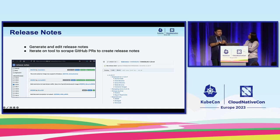And there's release notes. Release notes helps generate and edit the release notes. There's a tool called krel that helps to release Kubernetes, and there's a subcommand for krel to generate release notes. The release notes team actually created that tool itself. I was part of that team in 1.18. I was a release notes shadow, and my fellow release notes shadows created this tool in krel to scrape and create the release notes. Some of the teams afterwards helped iterate on that tool to scrape all the PRs to create the release notes.